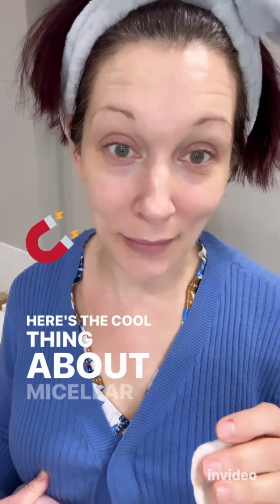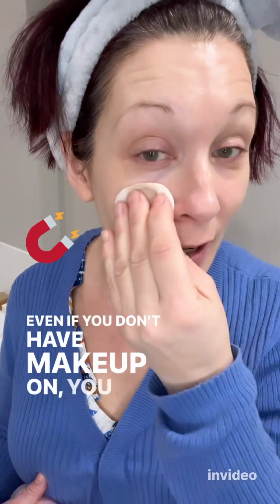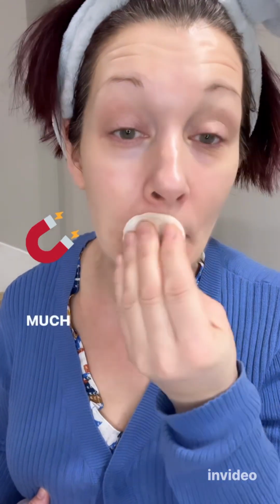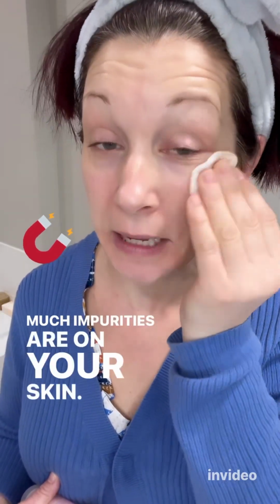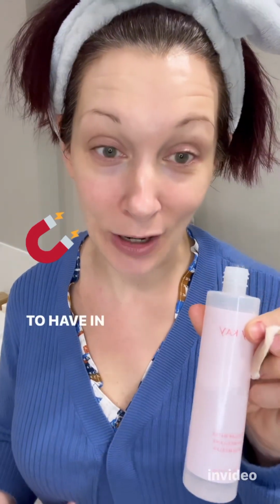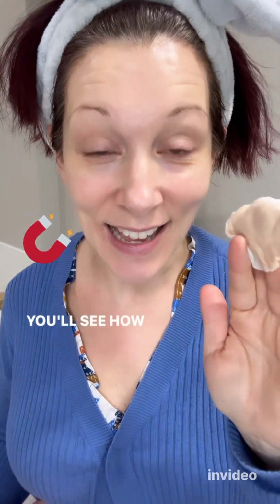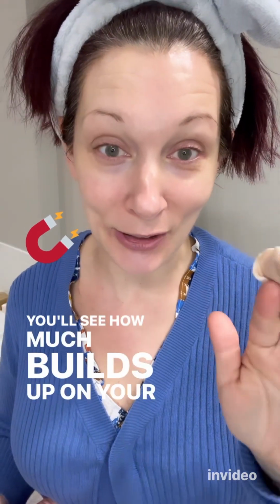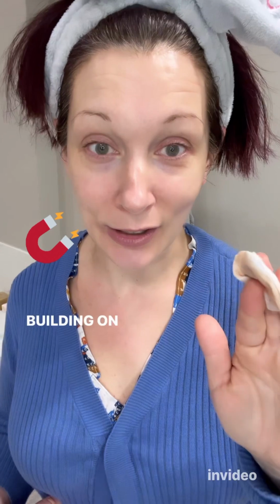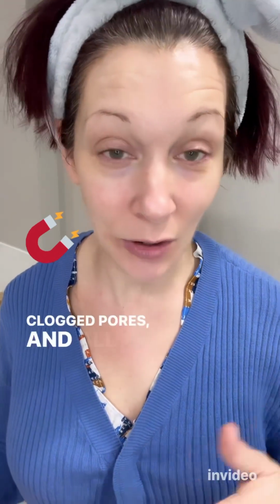Here's the cool thing about micellar water. Even if you don't have makeup on, you will be shocked at how much impurities are on your skin. I get that question a lot. Yes, even if you don't wear makeup, this is a great product to have in your bathroom because it's not only fast, but you'll see how much builds up on your skin. And what is building on your skin is what's causing premature aging, clogged pores, and all the things we don't want.